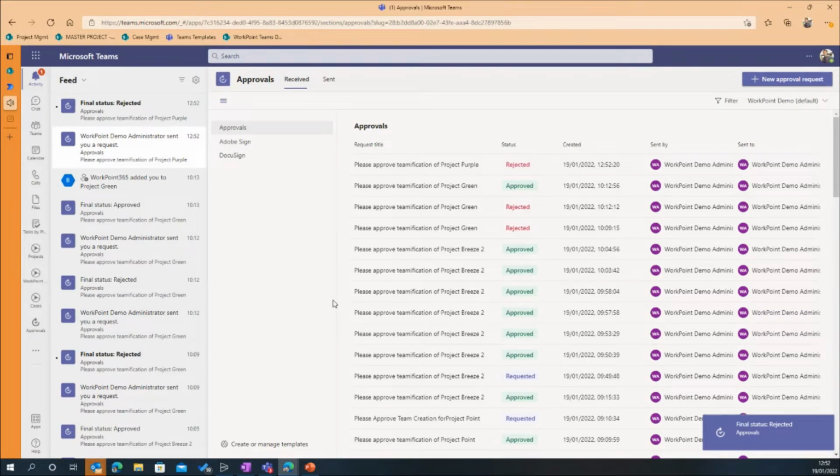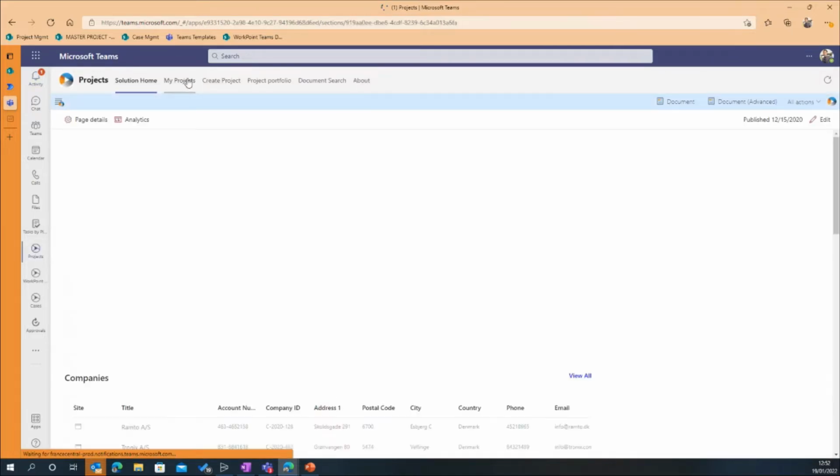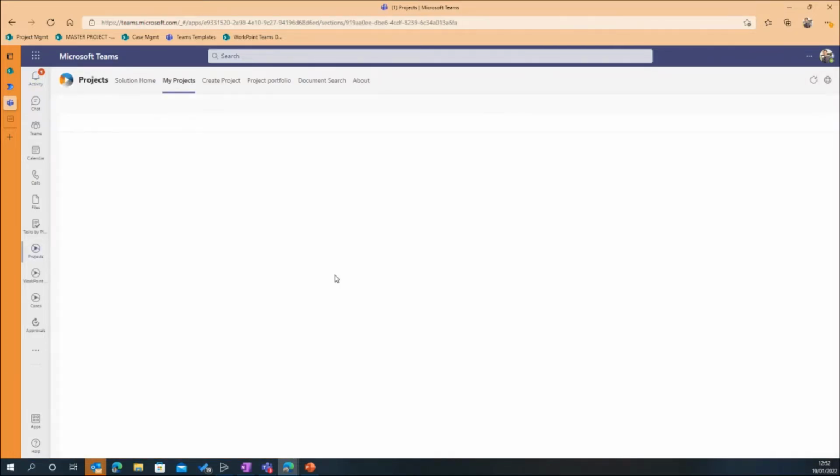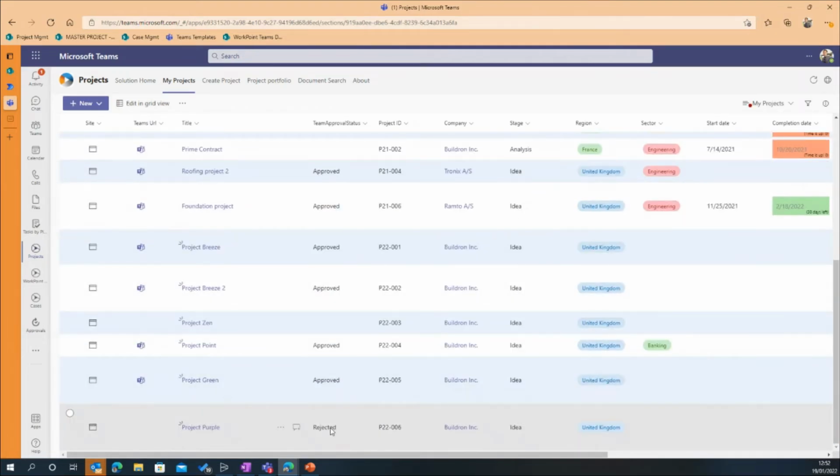That's going to run through a process using Power Automate. So again, WorkPoint enables tools such as Power Automate within our solutions. If I come back to my project app, I can go to my projects and I can see down here, my project purple was rejected. As a consequence, it's not going to get created.